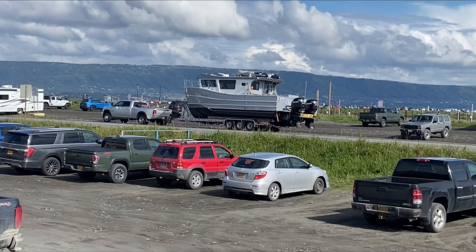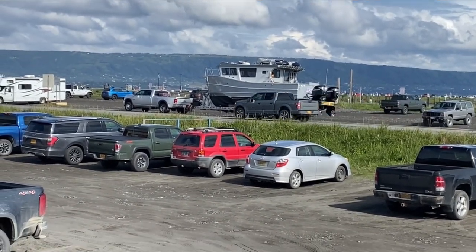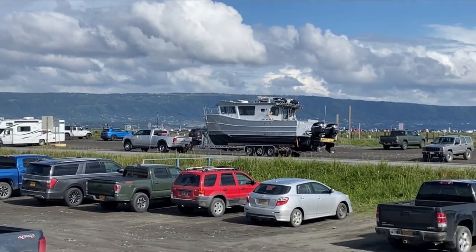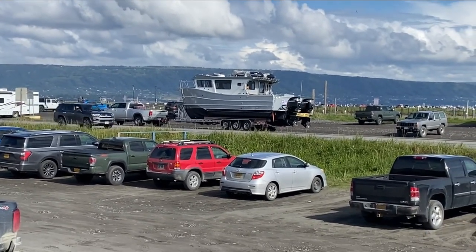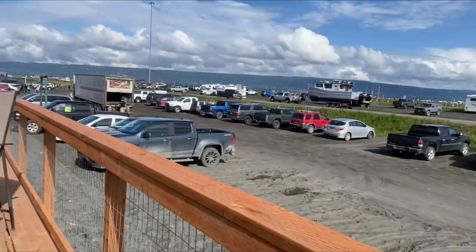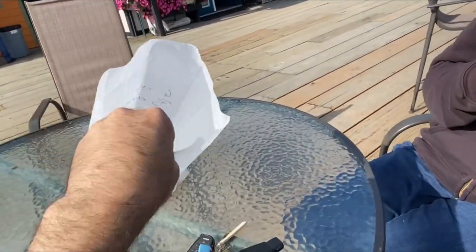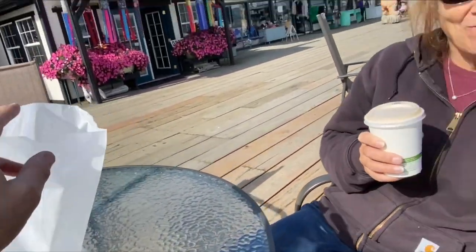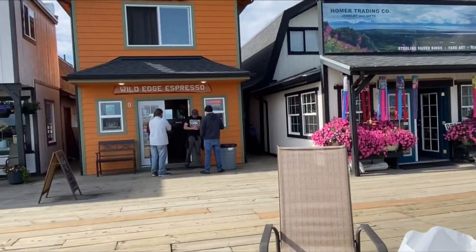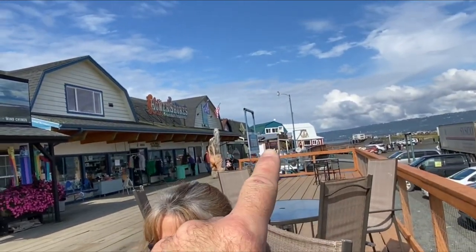Well, we're back on the trailer after the shakedowns. Pretty much happy all the way around. Just a couple items we need to tend to. So we thought we'd just grab us coffee and some homemade donuts here on the boardwalk in Homer. Convenient little coffee shop right across from the harbor, and the donut shop is down there.